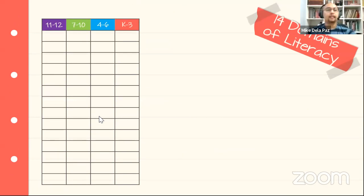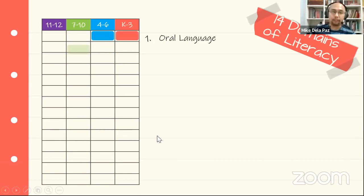Yeah. And now to situate that more, there are so many theories on literacy and vocabulary, but I want to start with this too: the 14 domains of literacy and the most essential reading components. So I'm sure if you're a reading teacher, you should know this by heart. You have your oral language. It starts at K to 3, moves to 4 to 6, up to 11 and 12. Oral language is always a part of our teaching and our instruction when we are language teachers.